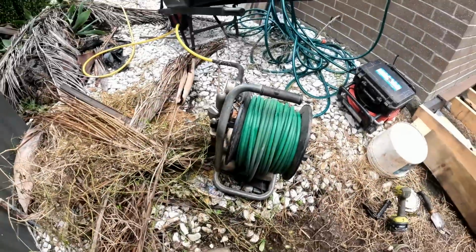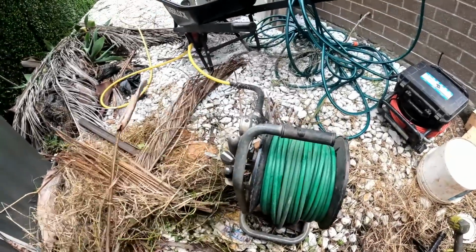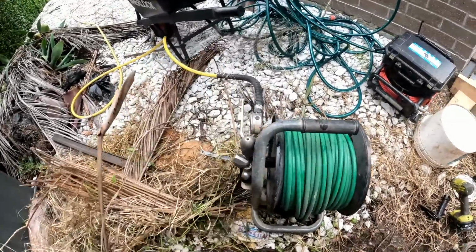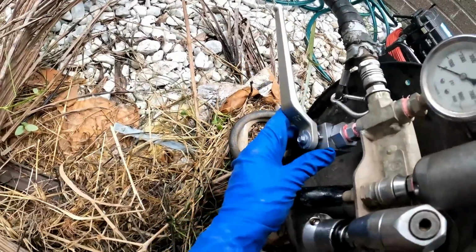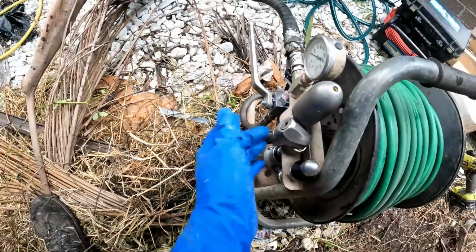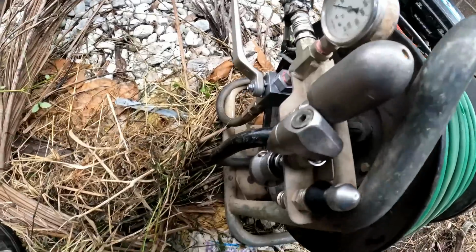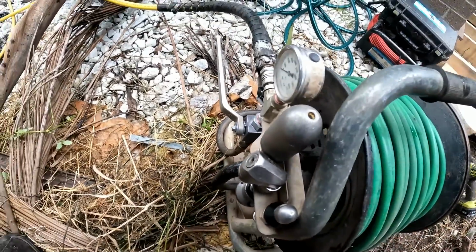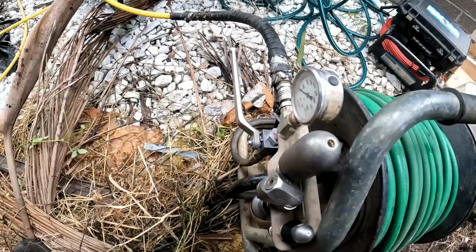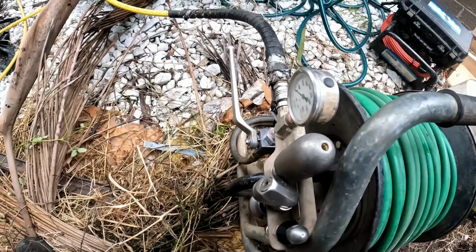We're all set up here. The tank's filling up full of water. The jetter got serviced yesterday. New ball valve because that handle was dropping, some new kits in those nozzles too, and oil in there to make sure everything's working optimally. The jetter's running well, so everything should be good there.